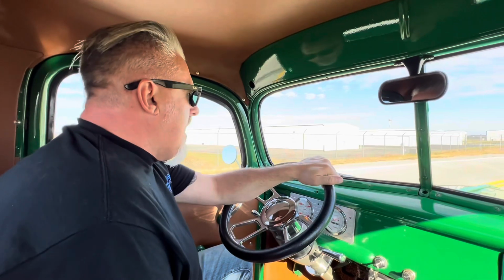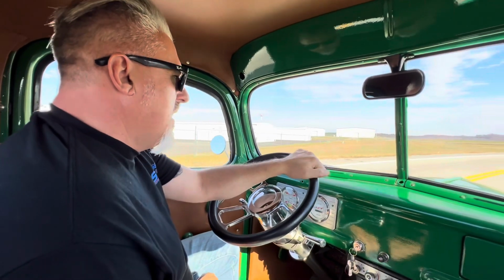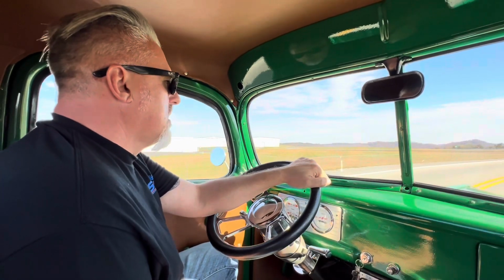So we're gonna do a little ride down the road. We got her turned around. Really narrow up here to turn.